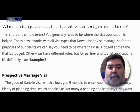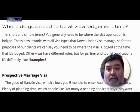Now, where do you need to be at visa lodgement time? In short and simple terms, you generally need to be where the visa application is lodged. Where it's lodged, you need to be there. That's how it works with all the visa types that Down Under Visa manage. So for the purposes of our clients, we can say you need to be where the visa is lodged at the time that it's lodged. Other visas have different rules, but for partner and tourist visa applications, it's definitely true.